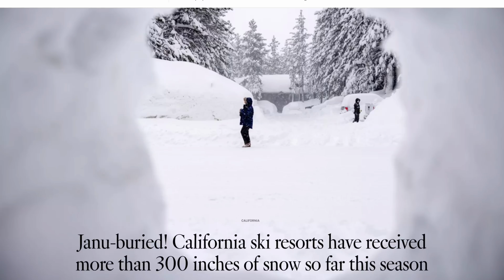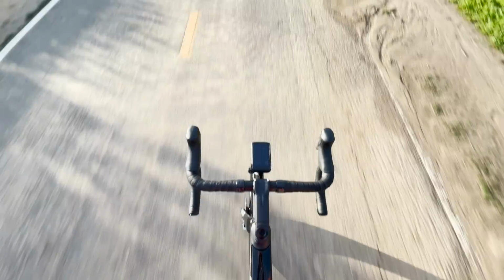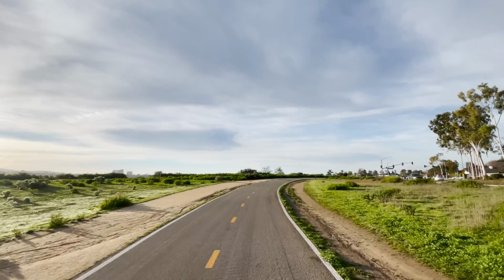See, Mammoth received 92 inches of snow in 72 hours, and some are calling it the storm of the decade. And we just happened to be there for it. Here's how the trip went down. And if you're here for the bike stuff, don't worry, we'll get back to that. But look, it's January, it's the off season. I said I was gonna do some different stuff, and this was an incredible trip.